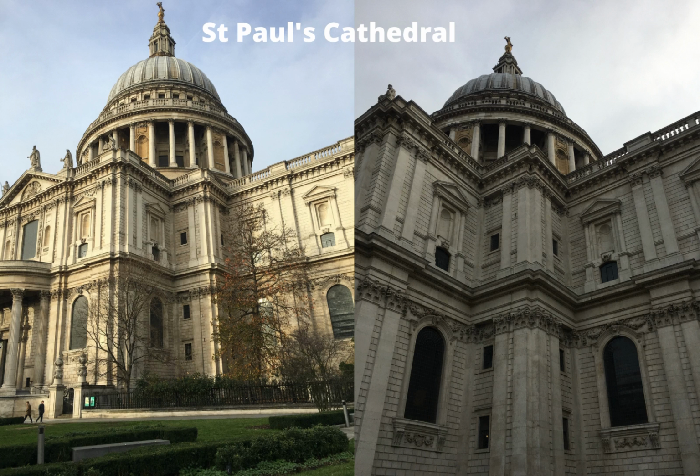The cathedral stands at 365 feet high, which made it the tallest building in London from 1710 all the way through to 1963, which is remarkably small when you consider the Shard is the tallest building, now at over 1,000 feet. After Liverpool Cathedral, St Paul's is the second largest church building in the UK and has one of the most distinctive domes in the world.